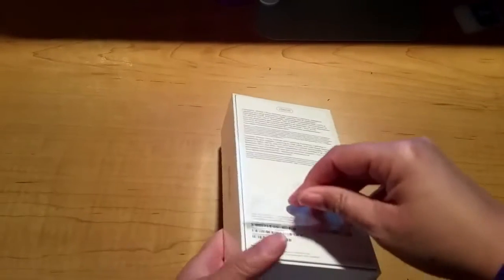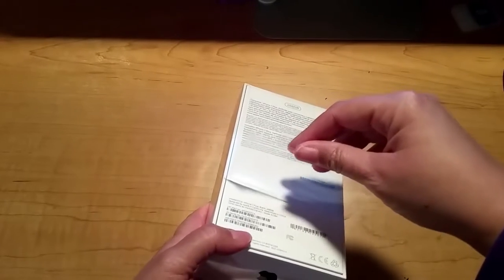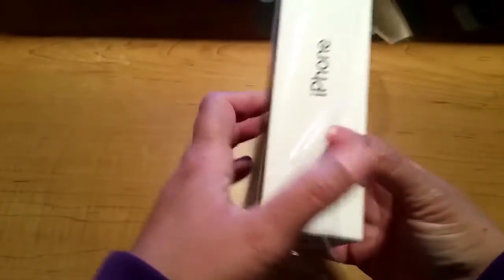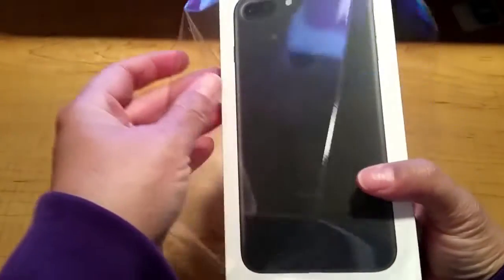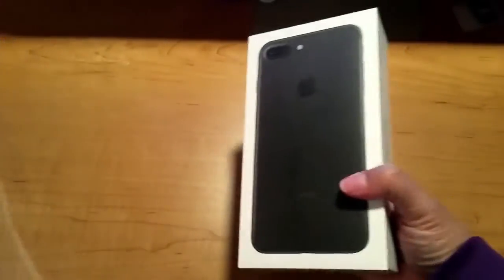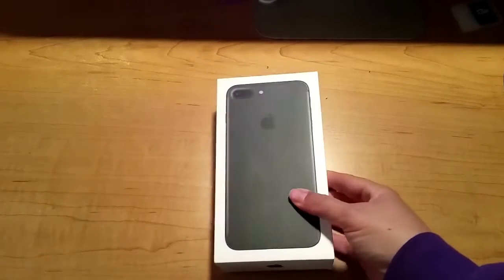Oh, here we go. Oh yay, it's working. Let's listen to the sound. I love that sound. I am such a geek. Wow, and it's nice. It just comes off just like that in one go. Oh, that's so lovely.